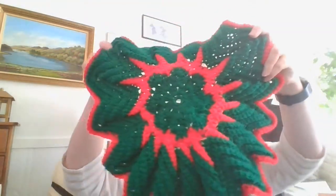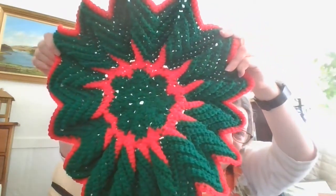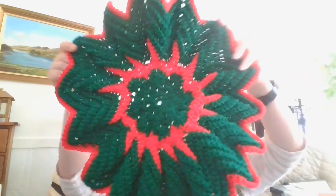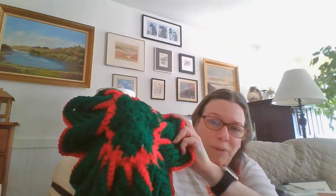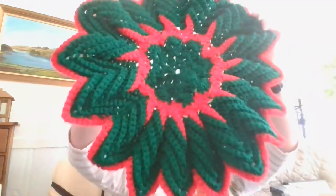And then I will move on to a couple Christmas items that I know will be coming up here. Here is a really, really heavy duty Christmas doily. If you can call it a doily, you could almost use it. It's got a little hole there for a small tree skirt. It could even be.